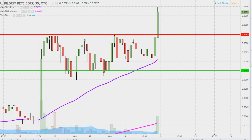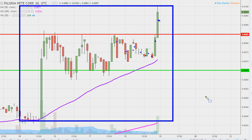Real quick, what do I mean by 30-minute in case maybe you're new to charts? Instead of each one of these candlesticks here representing one day's worth of price action, which is what you would normally see, each one represents 30 minutes. So while this here may look like several weeks worth of time, it's actually just the past several days broken down into 30-minute time slices.